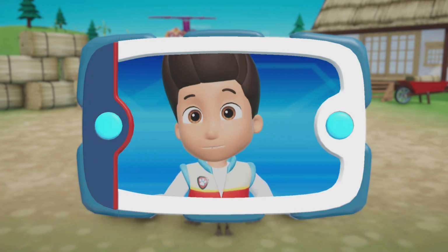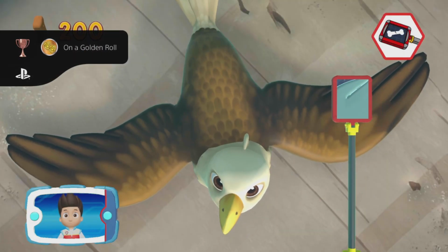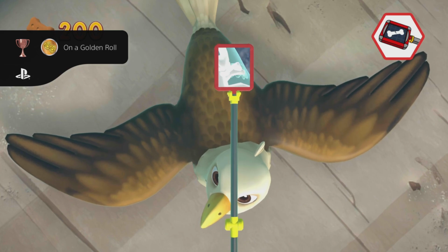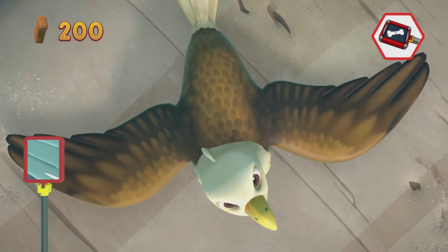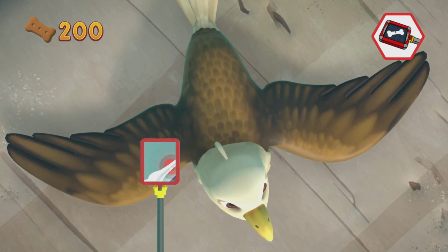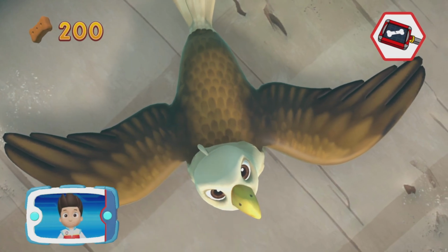Great job, Paw Patrol! Any injury, press the X button. Over the injury and press the X button. Awesome!